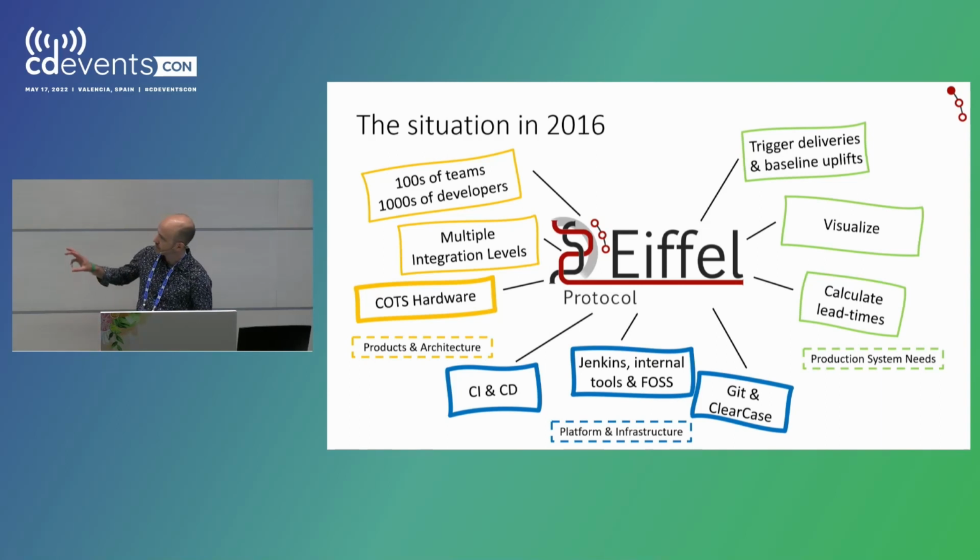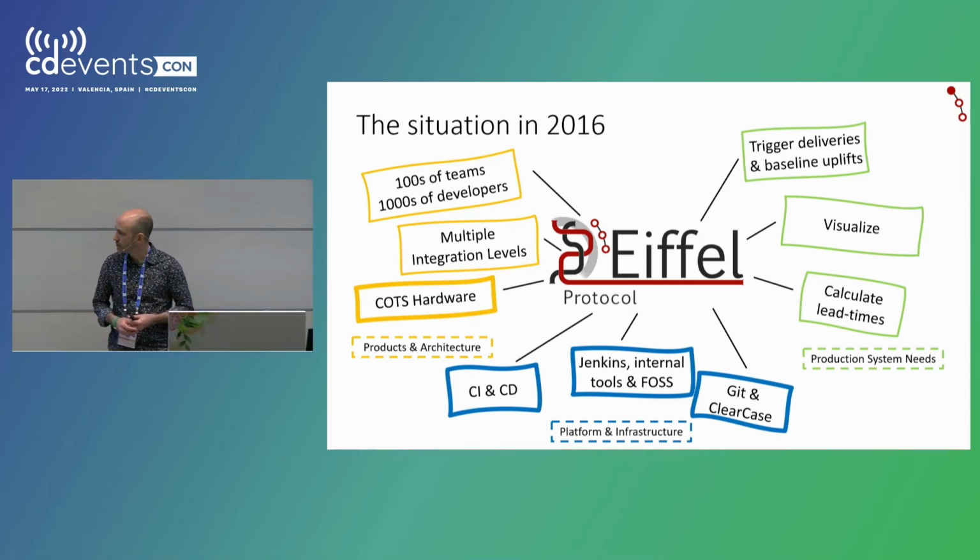Then 4 years later, the difference is marked with a bit bolder lines here. So quite the same picture when it comes to our product and architecture. We started to use a bit more commercial hardware. And then these integrations, of course, were a bit different when it came to integrating towards the commercial hardware instead of the proprietary hardware we used before. But the main differences might have been seen, at least from our end in the production system, on the lower level there. We started to use Git, still not Subversion. Git, but ClearCase was still around quite a lot.